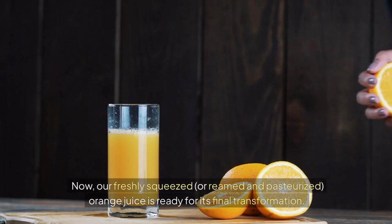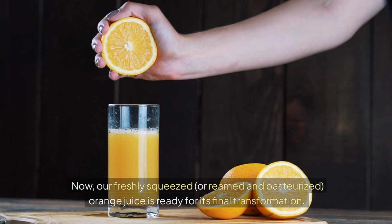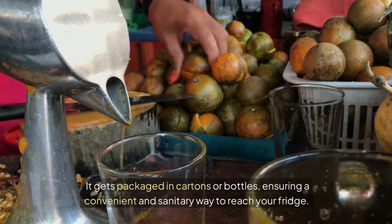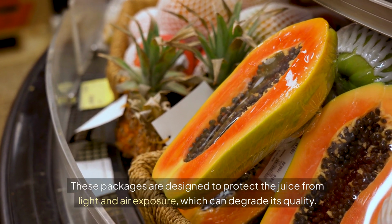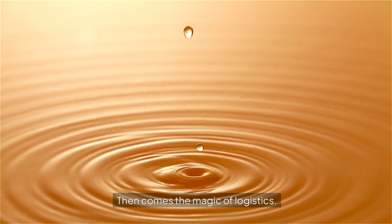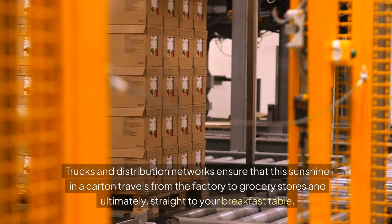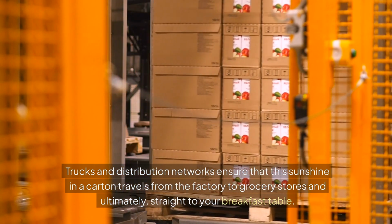Now, our freshly squeezed or reamed and pasteurized orange juice is ready for its final transformation. It gets packaged in cartons or bottles, ensuring a convenient and sanitary way to reach your fridge. These packages are designed to protect the juice from light and air exposure, which can degrade its quality. Then comes the magic of logistics. Trucks and distribution networks ensure that this sunshine in a carton travels from the factory to grocery stores and ultimately straight to your breakfast table.